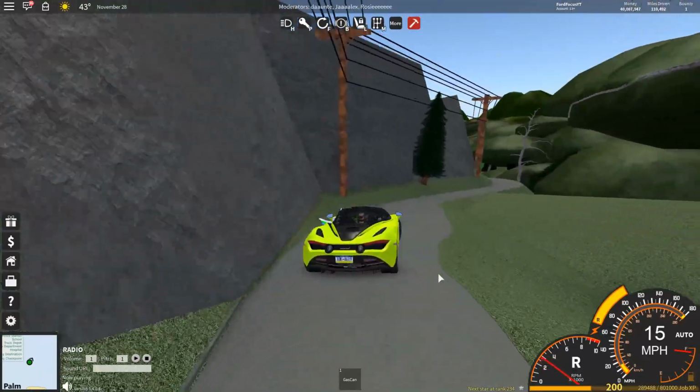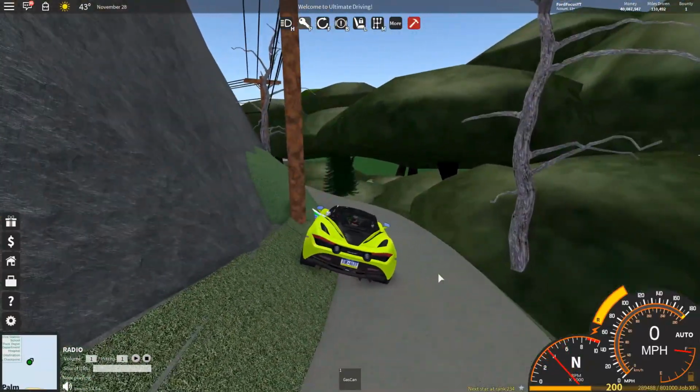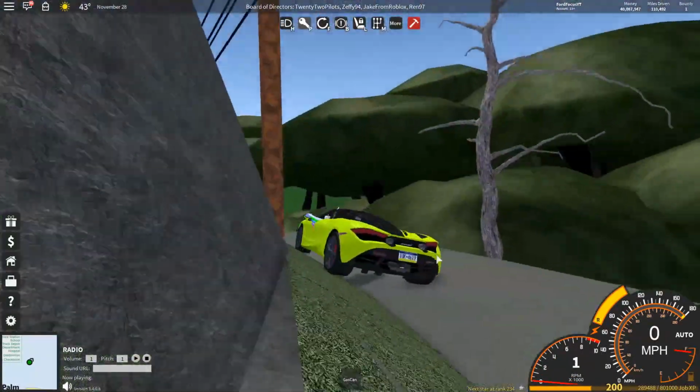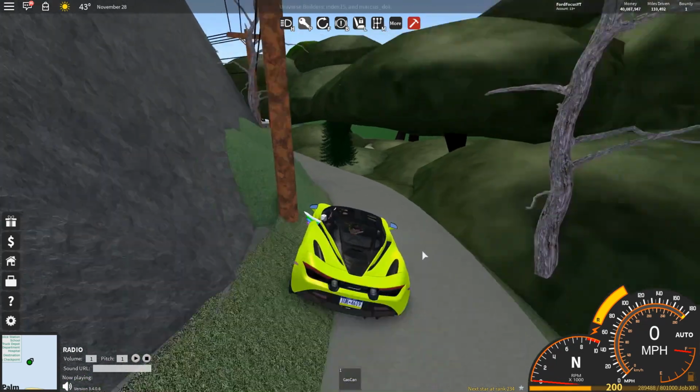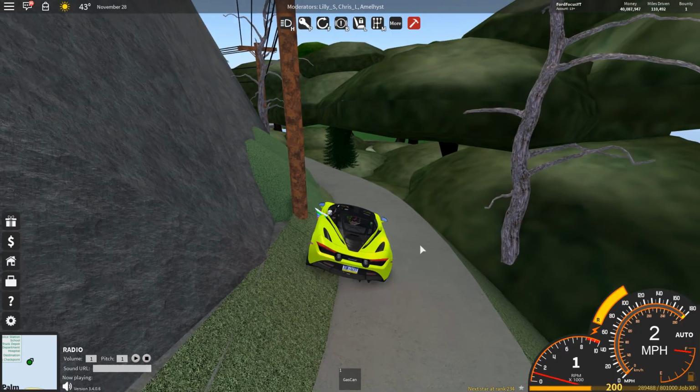You really want to be careful, especially if you're a trucker. Sometimes if you go down the hill, you may have a high chance of losing control, so you always want to park your car while going down. This gives you better control over the hill as well, if you park your car a few times.